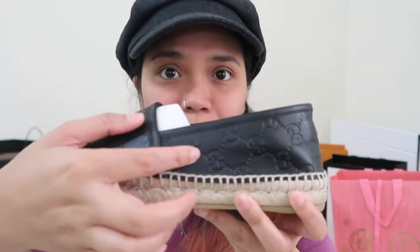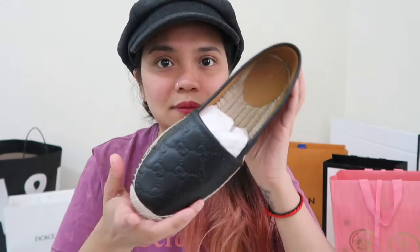Tapos, andito yung label din niya. Kaya ako nagustuhan to kasi super comfy. Tsaka walang sintas. Tapos, maganda siya. Maganda siya for shorts or jeans. Pwede rin sa dress. Marami siyang paggagamitan in short.